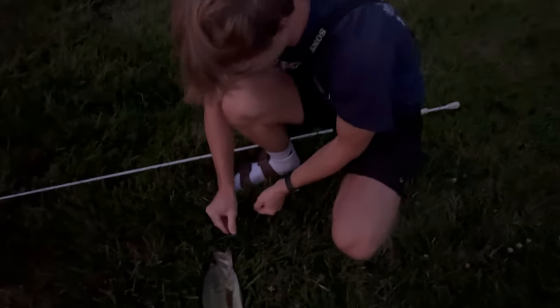Third one. Witt, we're leaving. Witt's like one more cast. Witt is tearing. Oh, it's fat. It's fat. No. Just hurry. It's a nice fish. That's more like it. That's a good looking bass right there, dude. Witt's slaying them out here, dude.